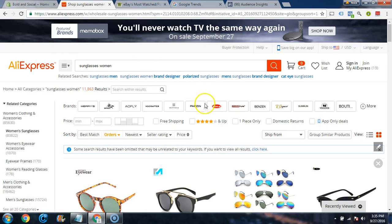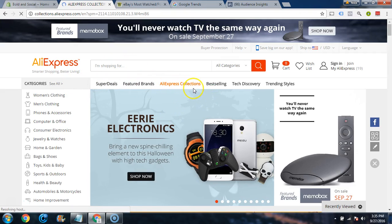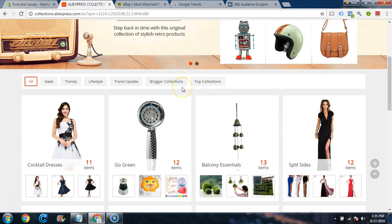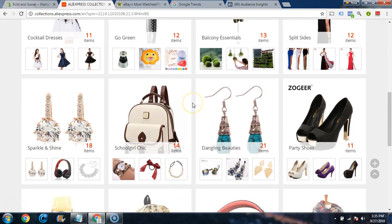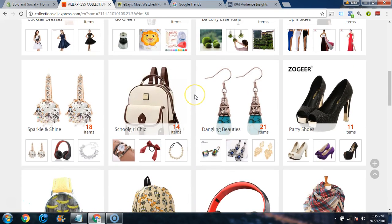So you're going to have to look around, and just because one person is selling something doesn't mean you can't sell it. But if we're all going into the collections and looking, this is a great place to get started, but don't think this is your only spot to pull from, because a lot of people are probably going into the AliExpress collections and doing their research every day, as you should, to look for stuff in here. So as you scroll through, you just want to find some things that, just looking at them, you think could be a market.